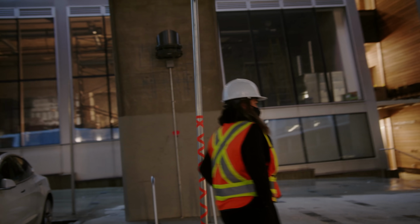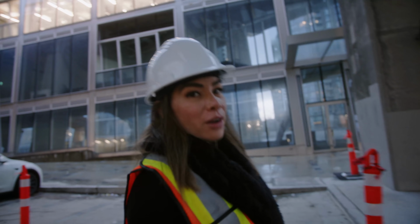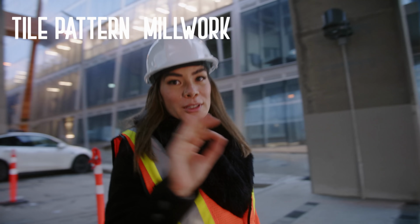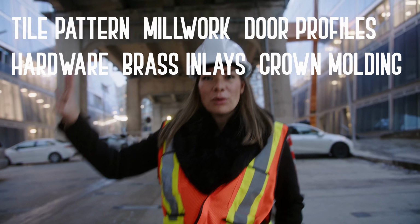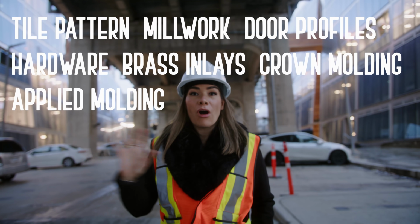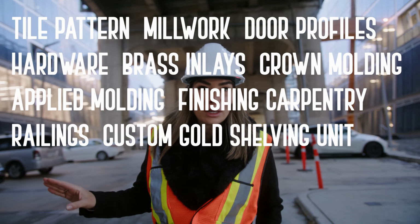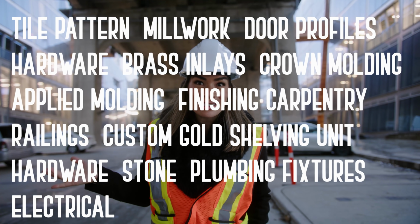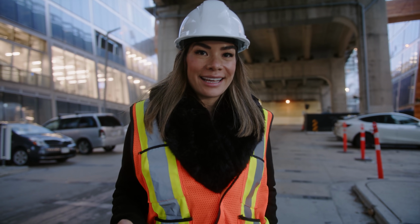With any construction project, there is a ton to coordinate. You saw our new Chateau, our large residential project. We are coordinating tile patterns, millwork, door profiles, hardware, brass inlays, crown molding and where applied molding is gonna go. There's so much to coordinate. Over at our Marina Side condo, we've got all the finishing details that have to happen. Finishing carpentry, railings, a custom gold shelving unit. There's hardware, there's stone to be installed. Plumbing fixtures still need to be installed. Electrical still needs to be finished off. When you're doing really custom and bespoke work, there is a ton to coordinate.